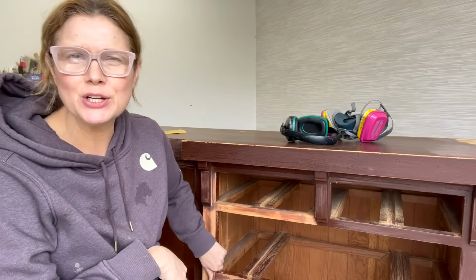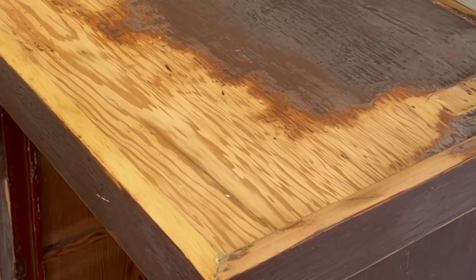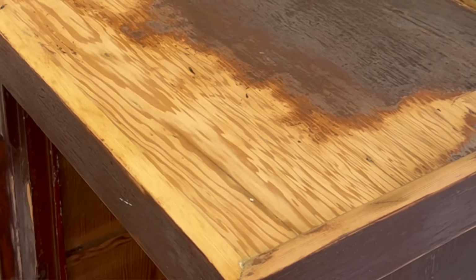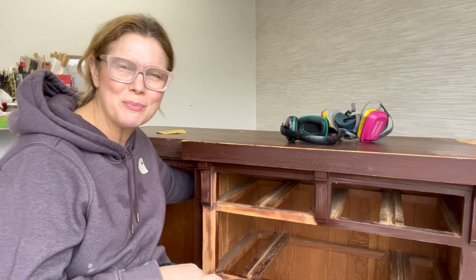Well, this is an interesting piece for me. It doesn't appear to be what you would think of as finish wood quality. I might be wrong about this, but it doesn't appear to me to be that way. I thought for a minute it was maybe redwood. I do feel like the back was maybe redwood, but I don't really know.